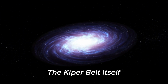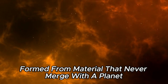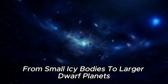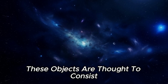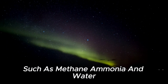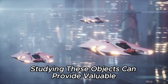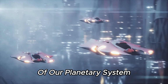The Kuiper Belt itself is a remnant of the early solar system, formed from material that never merged with a planet. This region contains a wide variety of objects, from small icy bodies to larger dwarf planets such as Haumea, Makemake, and Eris. These objects are thought to consist mostly of frozen volatiles such as methane, ammonia, and water, and provide insight into the conditions and processes that prevailed in the early stages of the solar system. Studying these objects can provide valuable information about the formation and evolution of our planetary system.